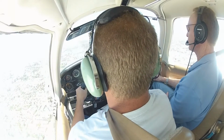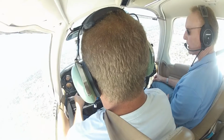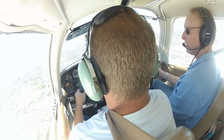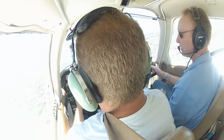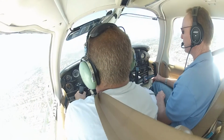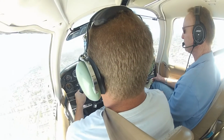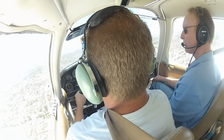Okay. We want to be at 1,000 feet, and let's just make a square turn. So 1,700 RPM, and get your nose back up until you get your airspeed at 90. Okay. Now put your first notch of flaps in and watch what happens. It's going to go down to 80. Yep. And maintain that pitch so that you maintain 80.